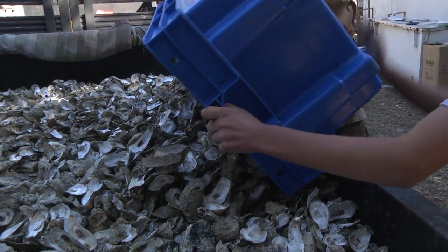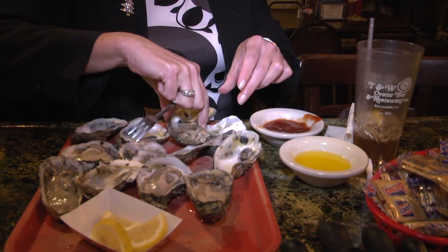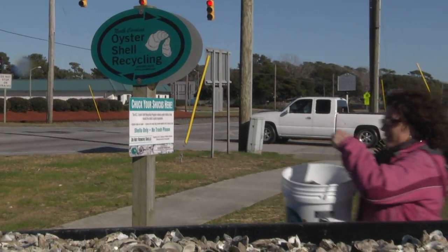Recycling oyster shells is easy. All you have to do is take your oyster shells, fresh from dinner last night or dried from sitting outside for a while, to your local recycling center.